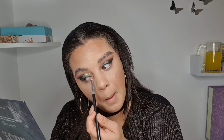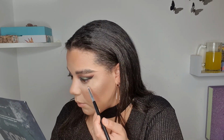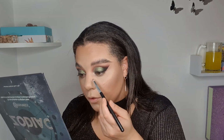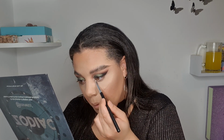Realise I need to do my under eye as well. Almost forgot about that. Actually, that's a little darker than I wanted. So I'm going to tap into Taurus. I'm a Taurus. I was born on the 28th of April. That's better. There we go. So I might have to re-intensify that after I've gone in under eye.